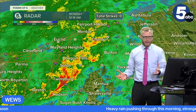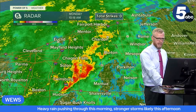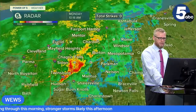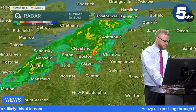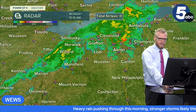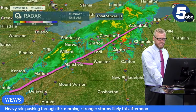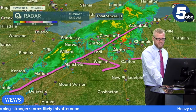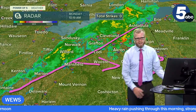Real quick, a big recap for all of this from Hudson all the way up through Fairport Harbor. That line is sliding pretty quickly, actually, off towards the east, northeast. There's a boundary that's set up, a cold front that's trying to roll in here. As that front slides into this untouched, warmer air, you're going to be in the 70s later on today, mid 70s.